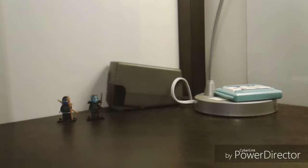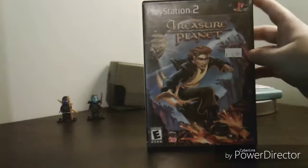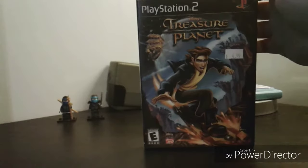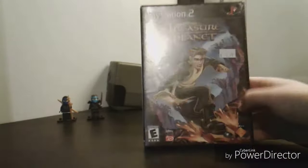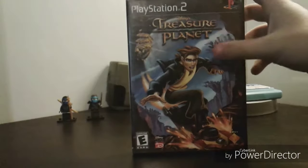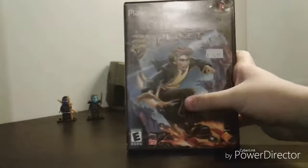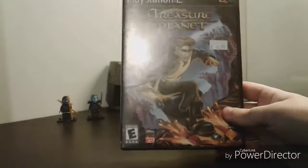Alright, so next is this one. Treasure Planet. Disney's Treasure Planet. The reason why I got this game was because I actually really liked Disney's Treasure Planet. I mean, I know it's not the best Disney movie I've seen, but it's pretty good. Like, visually, it looks stunning for a movie from 2002. And yeah, so I like the movie, so that's why I got this game. And it's one of those Sony and Disney Interactive crossover things, I don't know. So we got Jim Hawkins, the main character from the movie, just jetboarding.